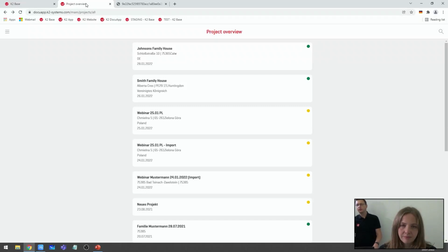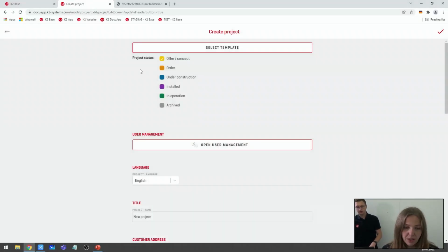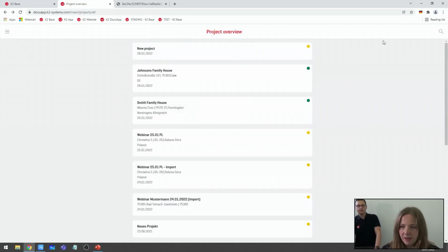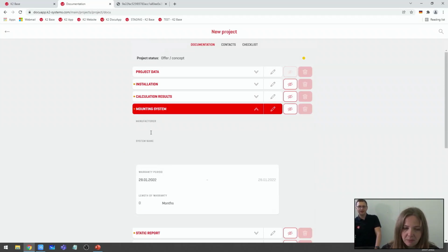You can, of course, also use this app if you're not using K2 modeling structures. If I can just click on the plus button quickly. When you create a new project from scratch, let me make it quick. So here's a new project. Every category is empty. So of course you can add a different mounting system manufacturer if you like. But we prefer if you use K2, of course.